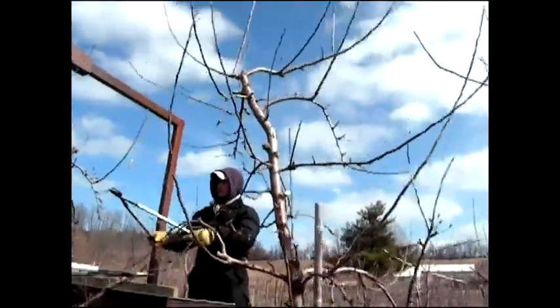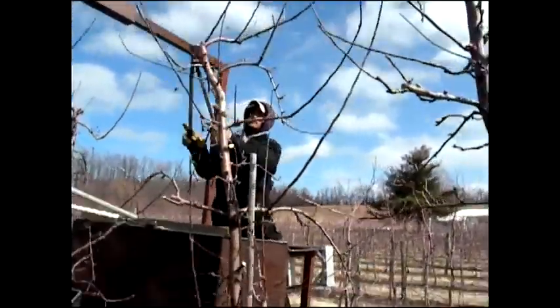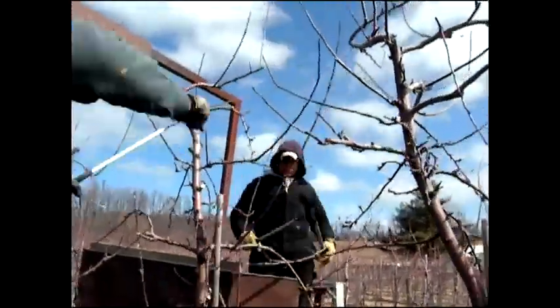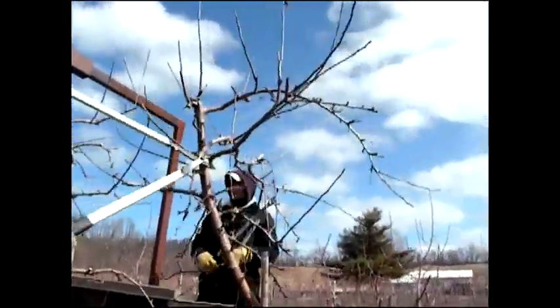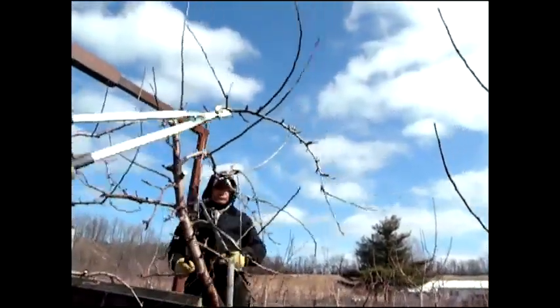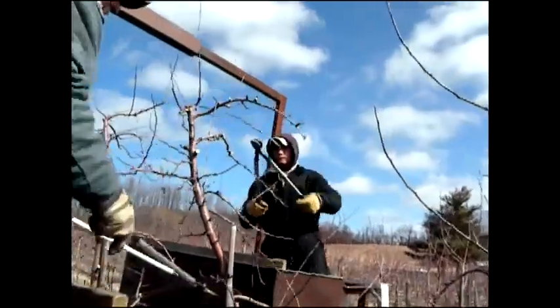Now there's a problem here. That branch is kind of ugly, but he kept this part here that had a little bit of good fruity wood. What's he going to do here? A couple of big branches. Once he gets rid of that, look how beautiful the tree looks. He could have gotten rid of that, but he decides to keep it and just take it off and leave some fruiting spurs. But he did shorten it up.